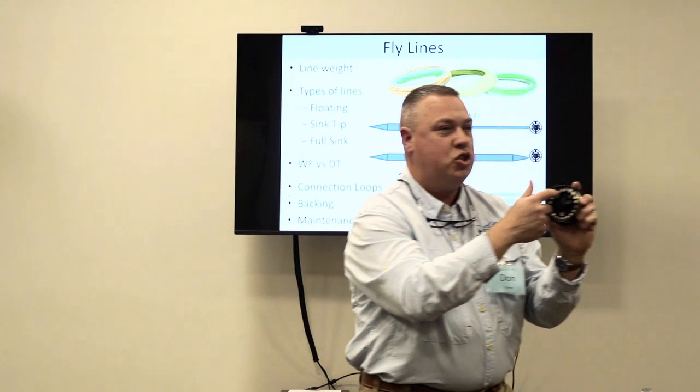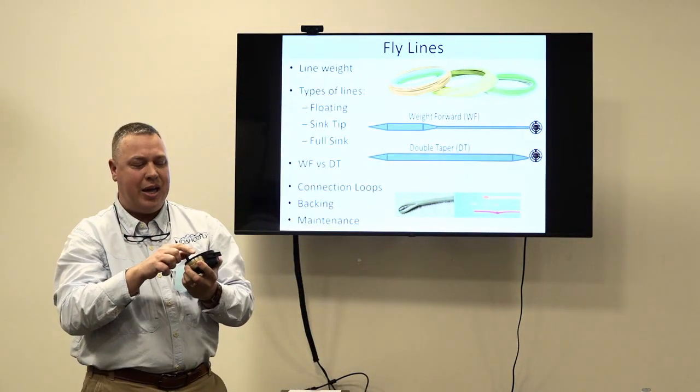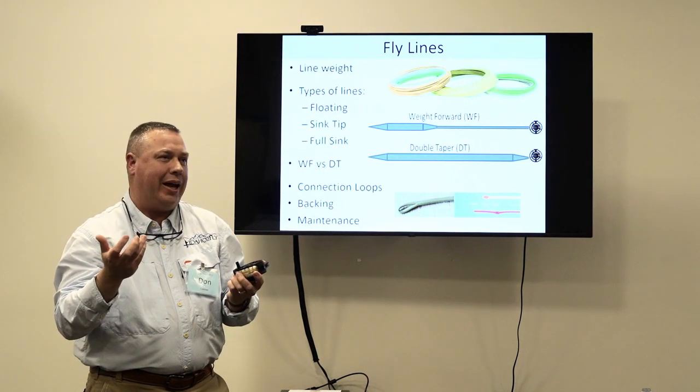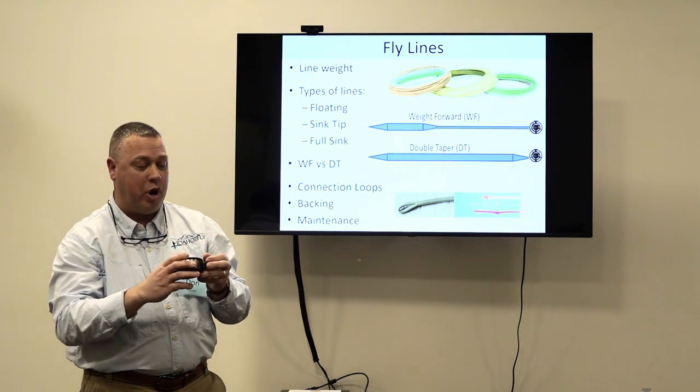It's the white stuff. It's usually 20 pound or 30 pound. In the trout world, it's 20 pound. It's called Dacron backing. It's like kite string. It serves a couple of purposes.